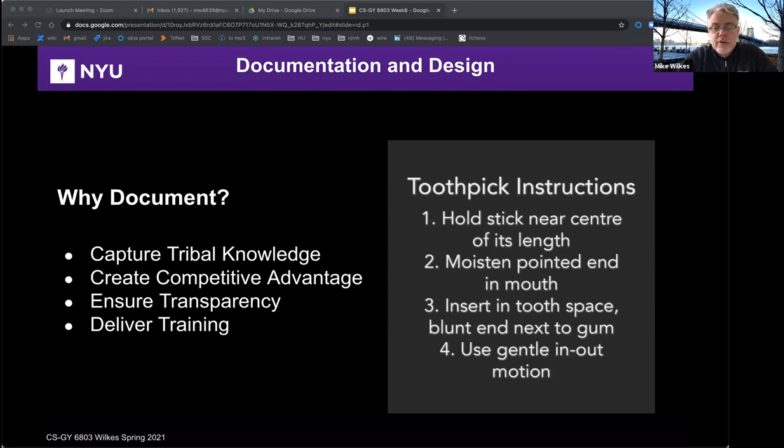Now, on the right on this slide, you see the instructions on a box of toothpicks. Douglas Adams' book, So Long and Thanks for All the Fish. It was book four in a trilogy, of course, which is funny because a trilogy should have three books, in the Hitchhiker's Guide to the Galaxy trilogy. In this book, there's a character whose name is Wonko the Sane.